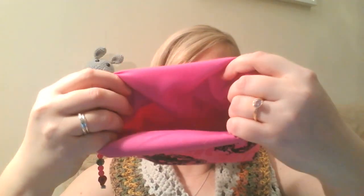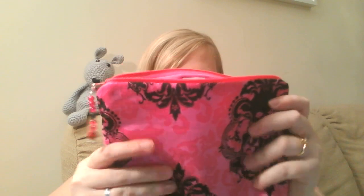So if I take my project out, you can get an idea of the project bag, and I think it's one of their small ones, but I think it's really cute for a sock project, or this is a little cowl that I'm storing in it, so that's exciting, and it feels really nice and squidgy and like it's going to protect my project, which is exactly what I want it for.